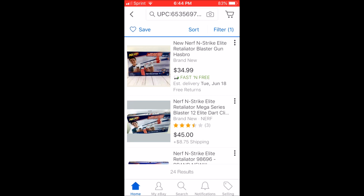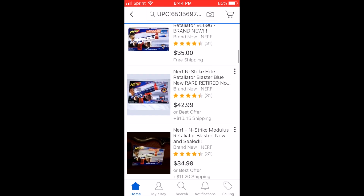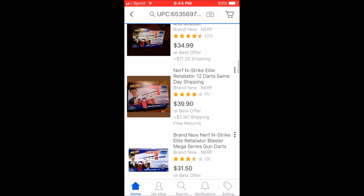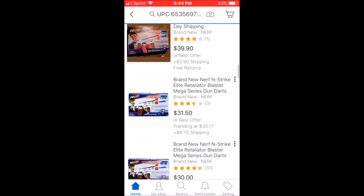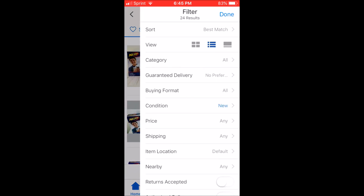Go back and now I can scroll through and these are all for sale. I see they're in the mid 40s to mid 30s. Some have free shipping, some are charging for shipping. So roughly it's going to be in the $40 range. Once you hit filter, if you look under the word filter on top, it's going to tell you how many items are listed for that. So that's how many are listed for sale.